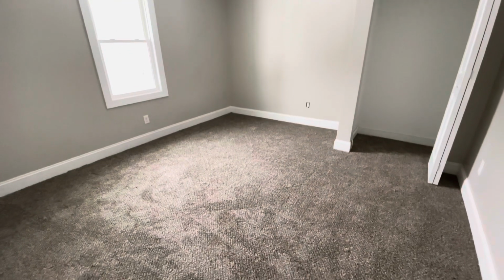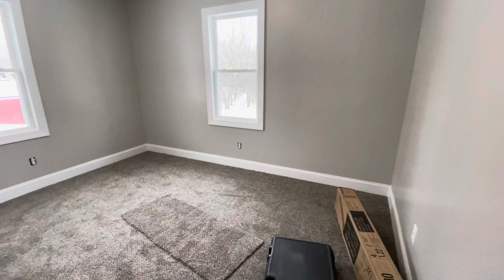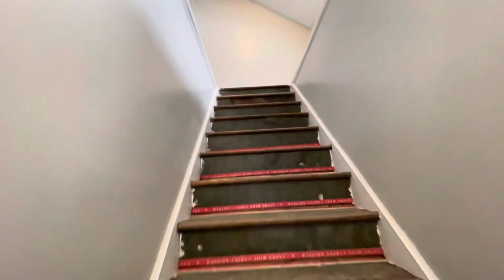The bedroom renovation is just about done on the main floor. We've got beautiful carpeting in there. The walls are all a light gray with that bright white trim.